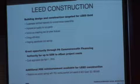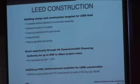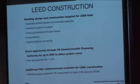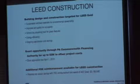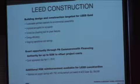The first is a grant opportunity through the state. The Pennsylvania Commonwealth Financing Authority currently has a grant program open until April 1st, where if you apply, are approved, and meet LEED Gold, there's a reimbursement of up to $2 million through that program. We have been successful in getting that grant for other school districts in the recent past, so we're confident that we can get it again for Easton. And again, that would be up to $2 million of the project cost.